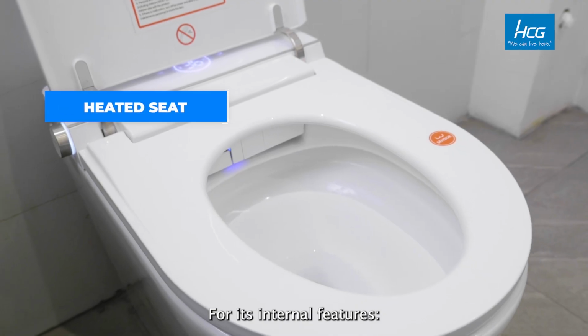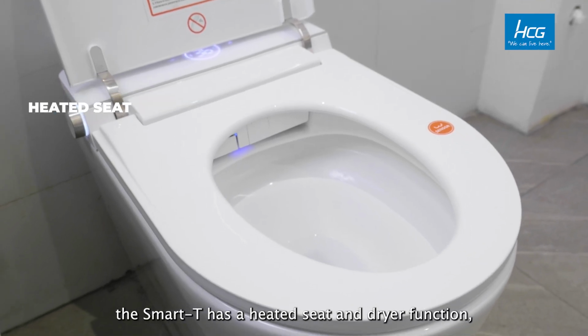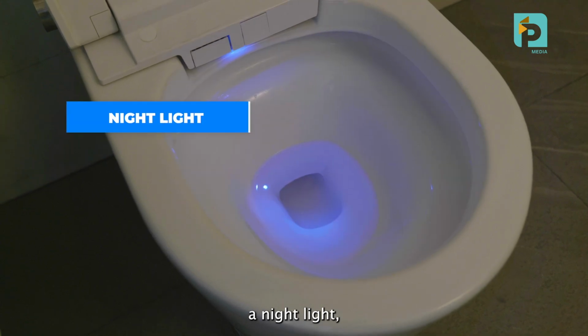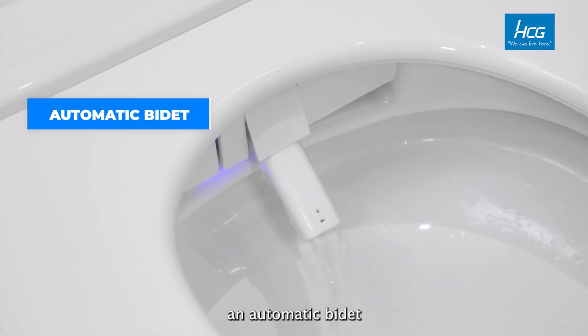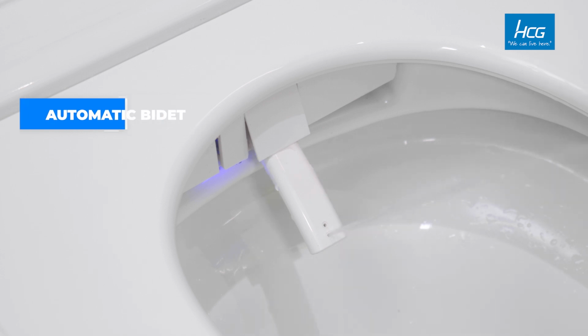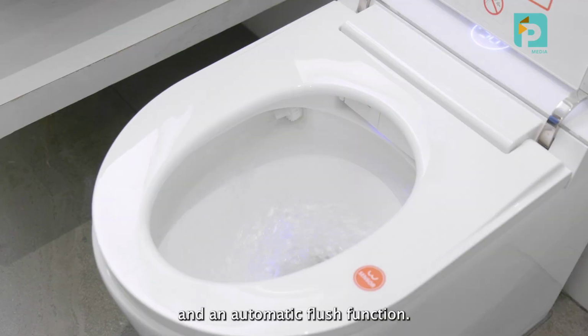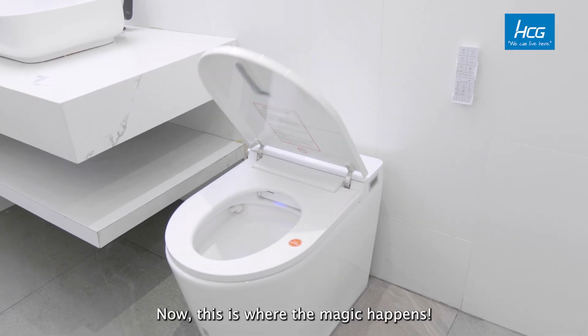For its internal features, the Smartie has a heated seat and dryer function, a nightlight, automatic bidet, and automatic flush function. Now this is where the magic happens.